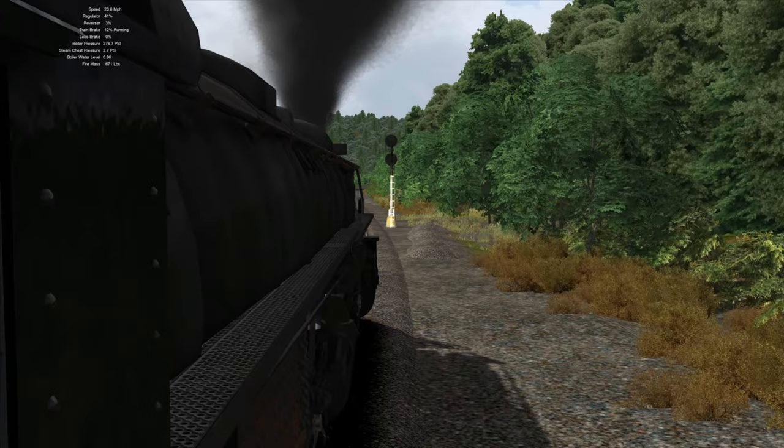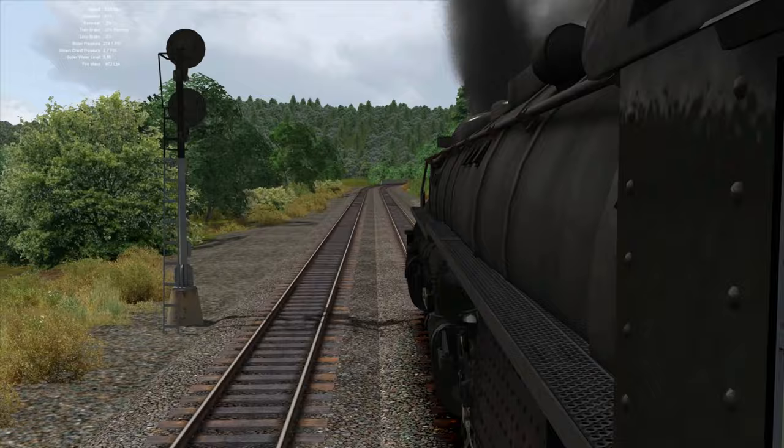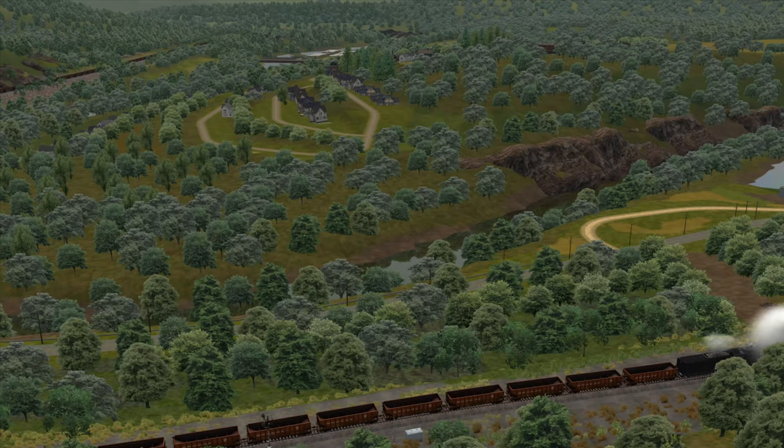Also, as we're hitting the siding here, we're now in Williamstown, which is going to be coming up on our right. Off to our left, just barely visible, if at all, through the trees, is the Clyde Mine Swinging Bridge, and that would be right in the vicinity of that dirt road.